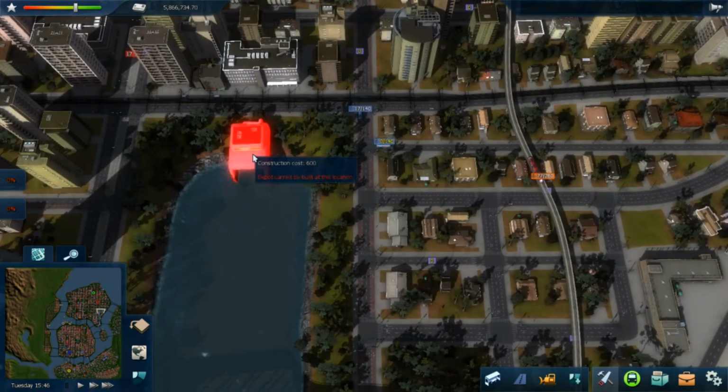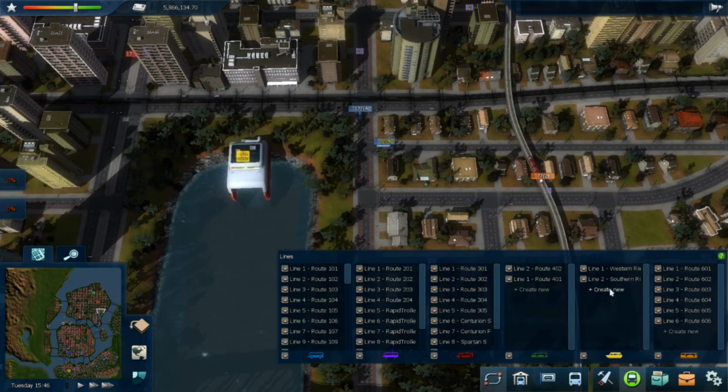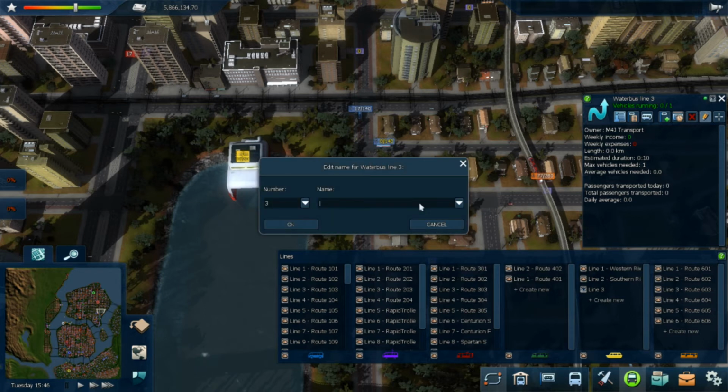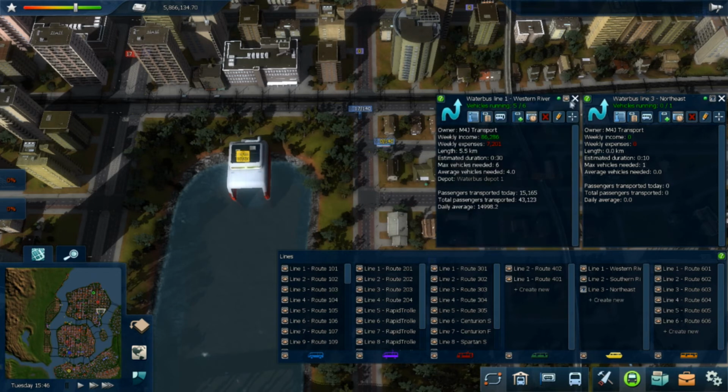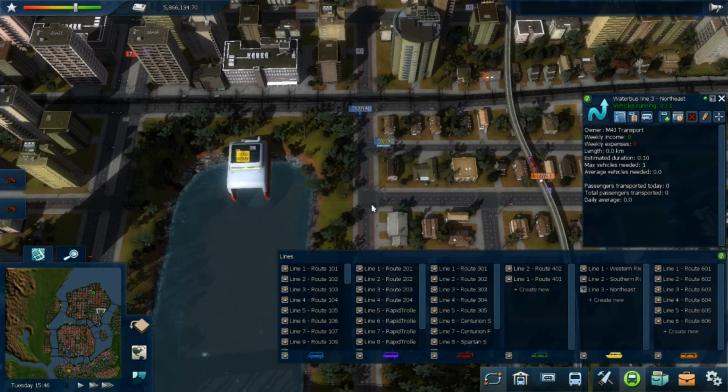So if I build this here, we're going to have 2 water bus lines. North, east. Actually, I mean, what's this one? Let's just call it that for now. So you're Western River, so you're, I suppose, going to be Eastern River. There's me getting my keyboard messed up again.